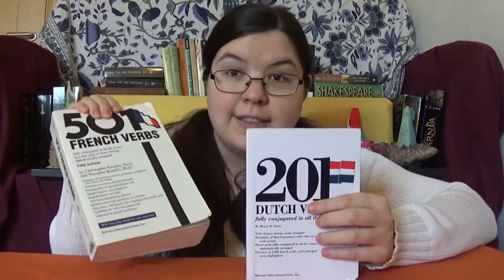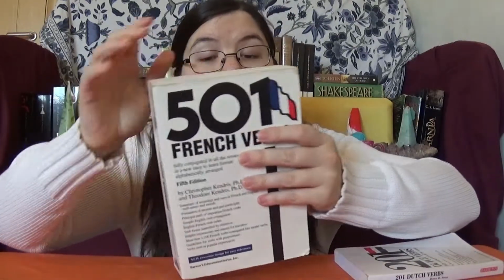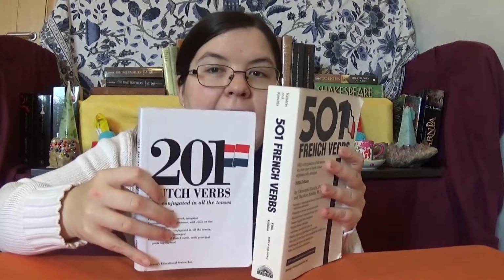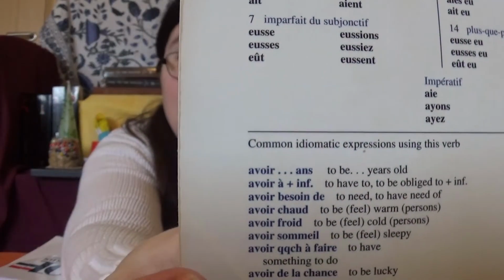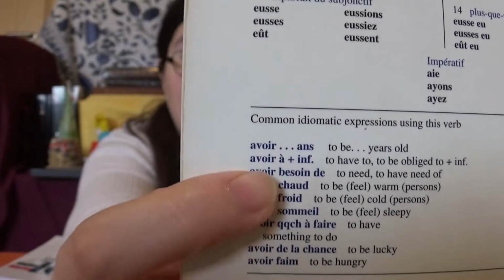I love this series, and this is the French version, and we also have the Dutch version. And just so you can see, this is how mean French verbs are, and this is how mean Dutch verbs are. Look how much tinier and thinner this book is, because French verbs are evil. But I'd highly recommend the fully conjugated books like the 501 series, because these are really great books. From the back, they'll give you idioms that are associated with the verbs.